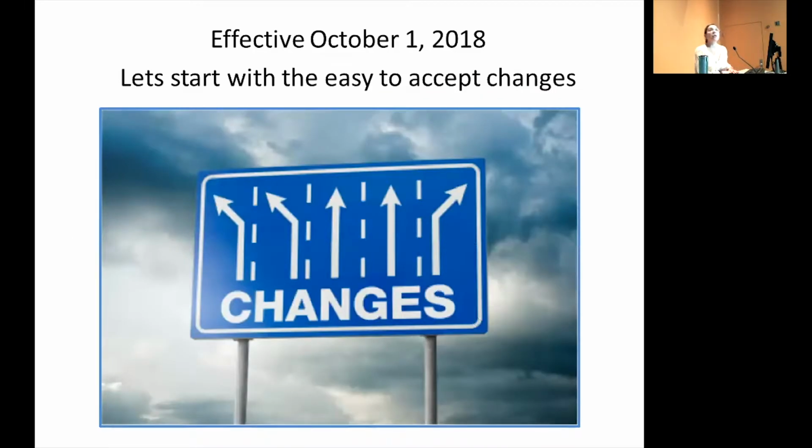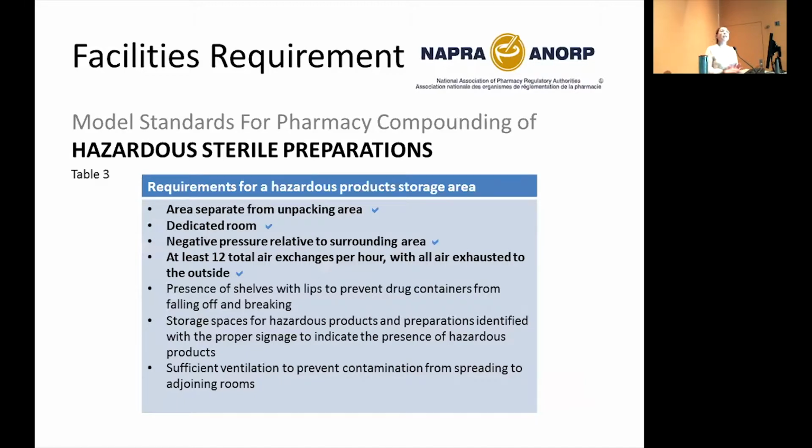So let's start talking about what changes are coming, and we'll start with the easy to accept changes first. When we look at our facilities and the requirements, the model standards for pharmacy compounding of hazardous sterile preparations do have requirements for a hazardous product storage area. Some of the areas are having construction done to incorporate these requirements. This area is separate from an unpacking area. It's also a dedicated room, and it has to be a negative pressure room relative to the surrounding areas. Within that room, there has to be at least 12 total air exchanges per hour, with all air exhausted to the outside. That just means that in 1 hour, at least 12 times, all the air is pumped out of the room and fresh air is pumped into the room. You'll notice that there are check marks beside those. We're working on those or already have that.